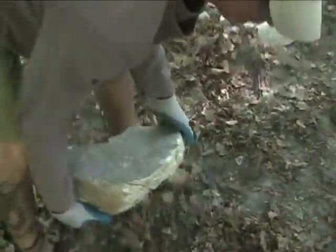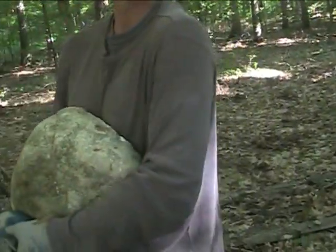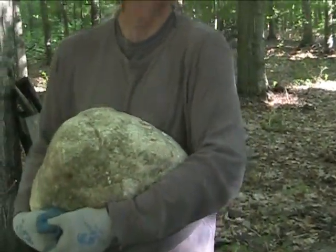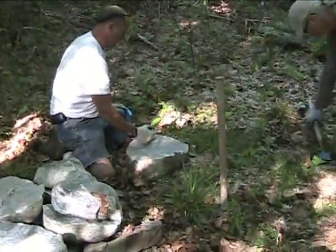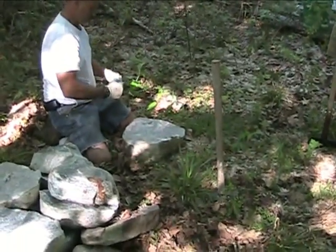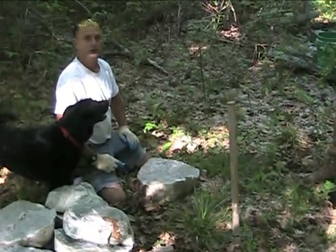This here is, what's your name there? Ron. You're Mark's helper? Yep. And what were you saying about this rock here? This one probably splits there. So you were saying that this kind of reddish rock, a lot of times these ones that look like that split a little easier than some of the others?